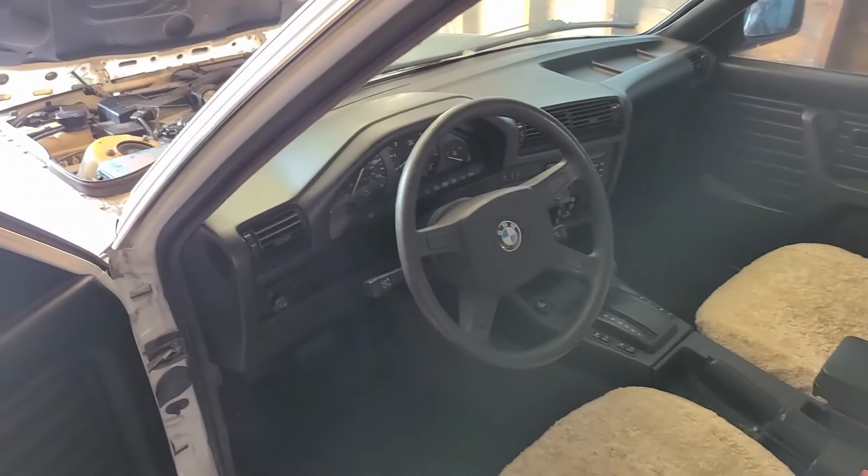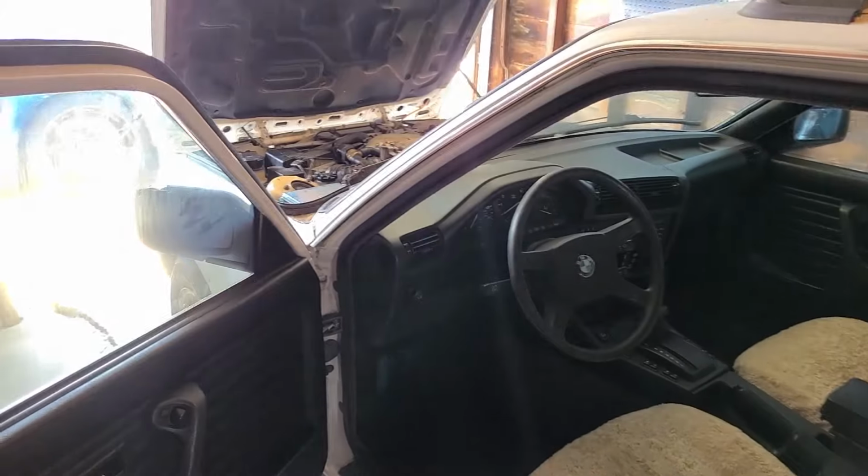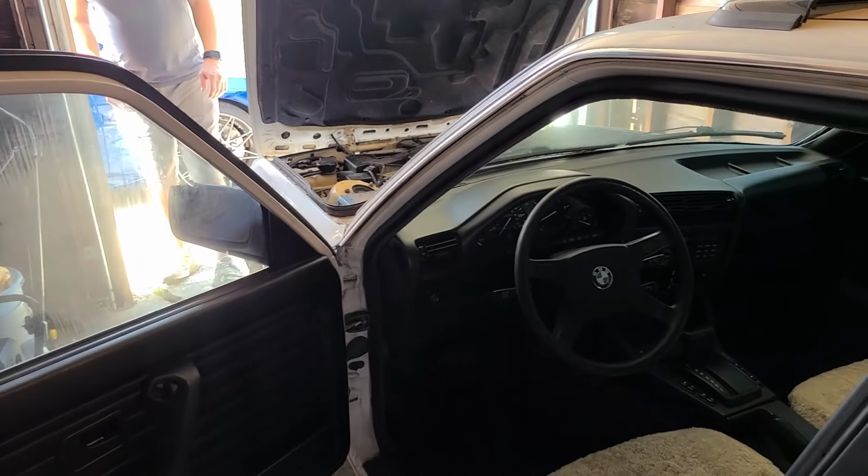Unreal. All right, Brett. I'm about to get into this interior. I want to see what's underneath these seats, but we got to hear the story, man. What is going on with this car?